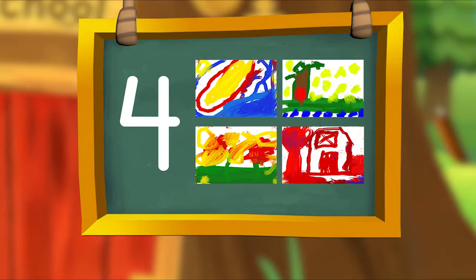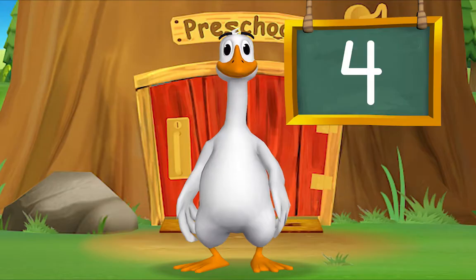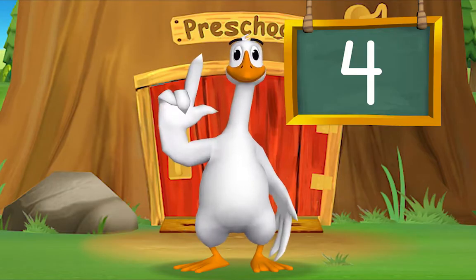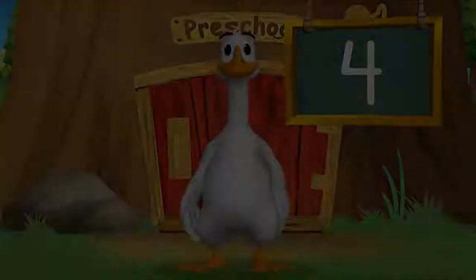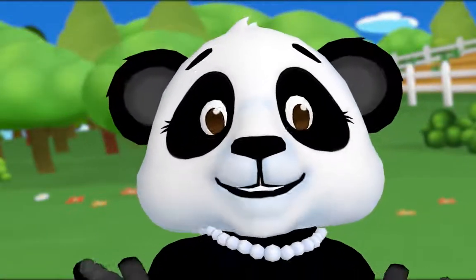4 is a number. Say 4. 4. That's exactly right. Let's make 4 our number of the day. We're about to practice our counting together. Come on!